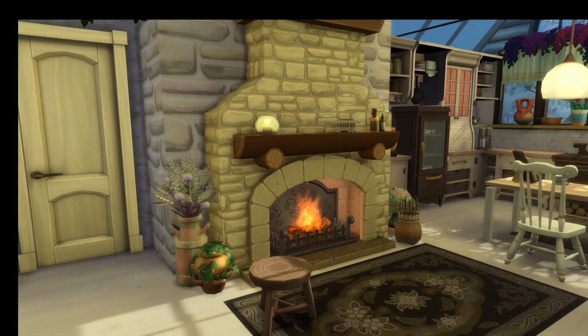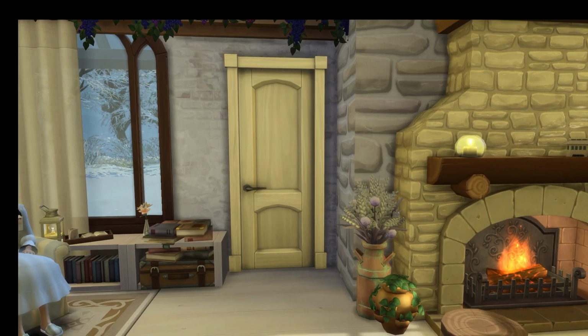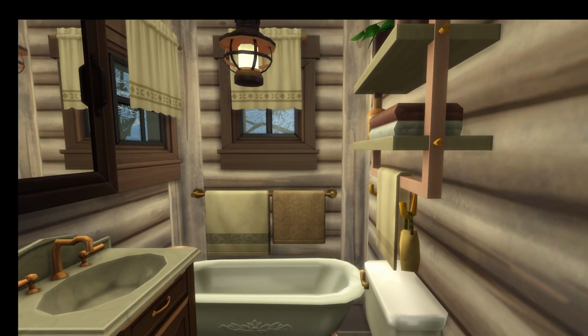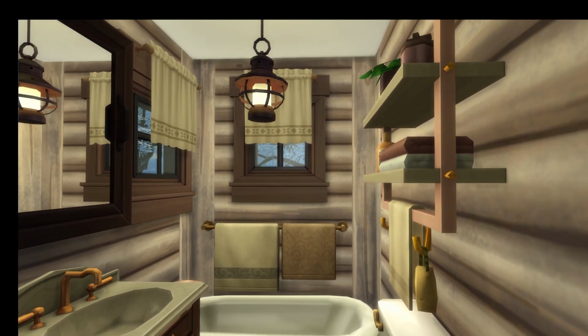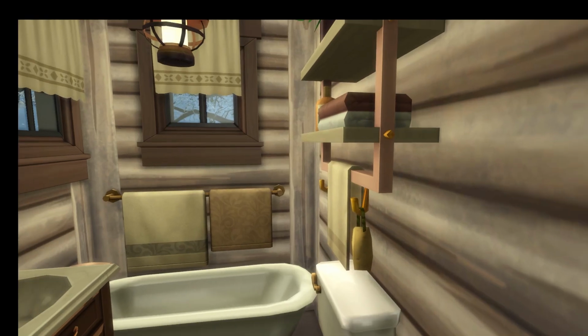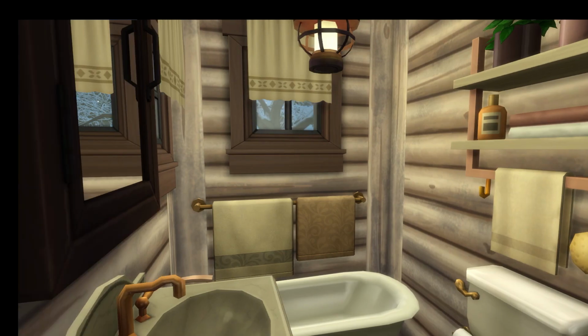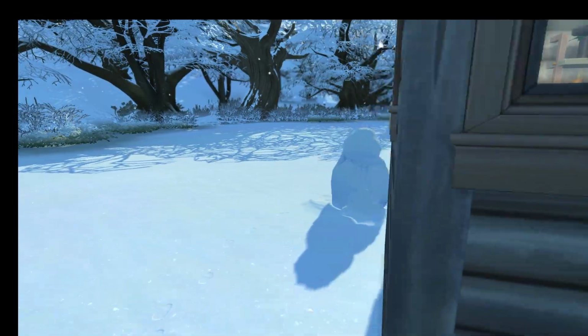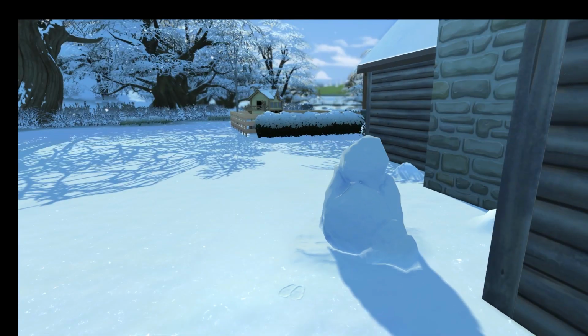I'm going to go ahead and take you into the bathroom as well. And here is the bathroom. Let's zoom out a little bit. Very, very tiny and cozy with the windows to kind of give you some light. But yeah, that is it. Really and truly, I just wanted this little build to be something kind of sweet.